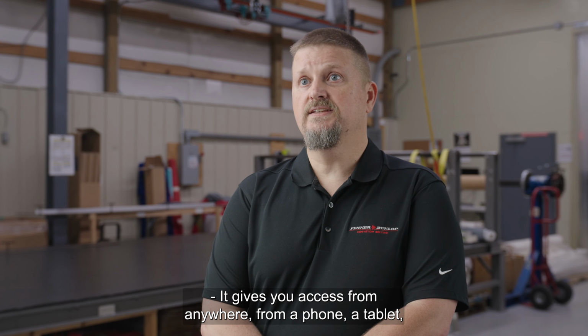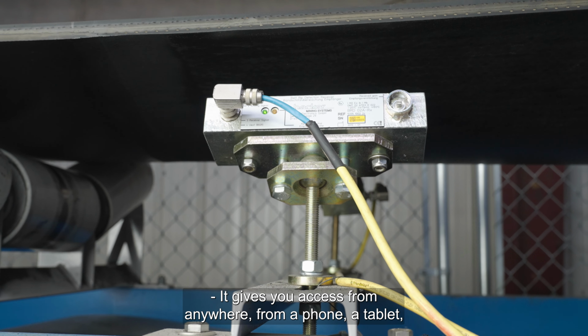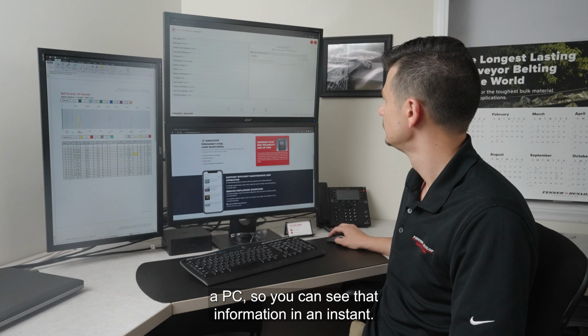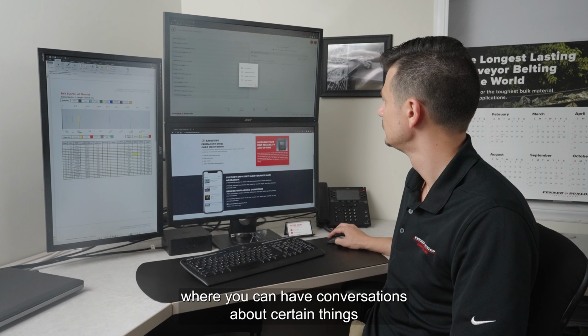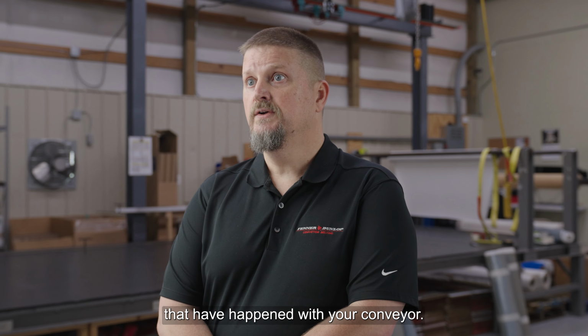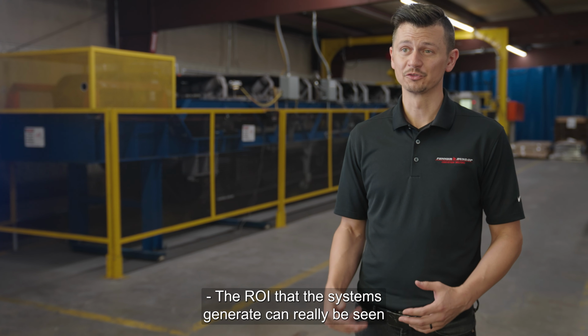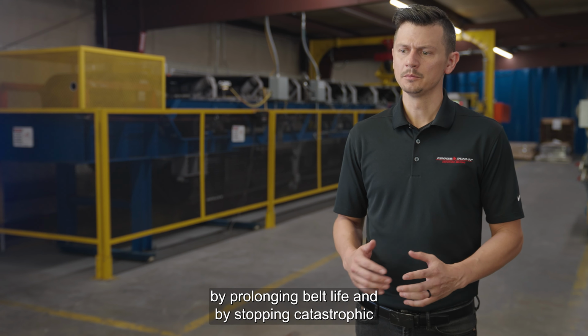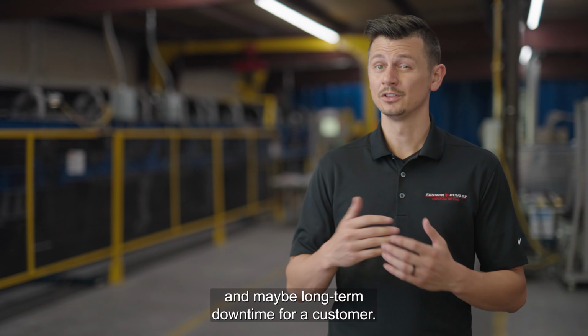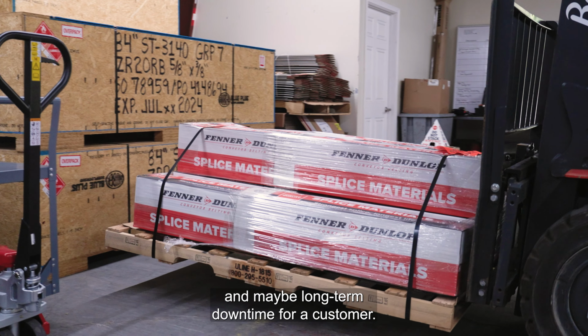It gives you access from anywhere, from a phone, a tablet, a PC, so you can see that information in an instant. It also gives a platform where you can have conversations about certain things that have happened with your conveyor. The ROI that systems generate can really be seen by prolonging belt life and by stopping catastrophic and maybe long-term downtime for a customer.